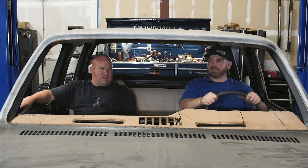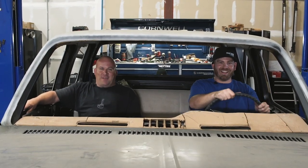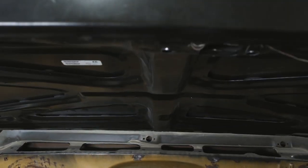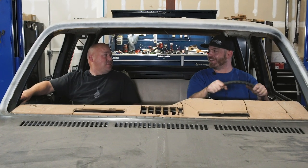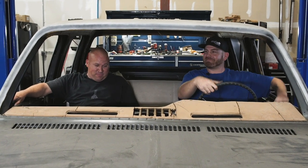We're just cruising along, taking this thing for a test drive. Oh, the hood's coming up. Oh, God. Oh, no. We're going to crash. All right. Man, streets of Phoenix are terrible. Yes, they are. Good thing we're back here at the shop now.